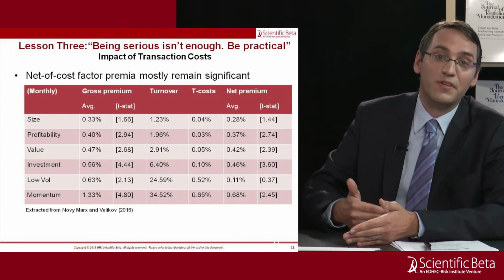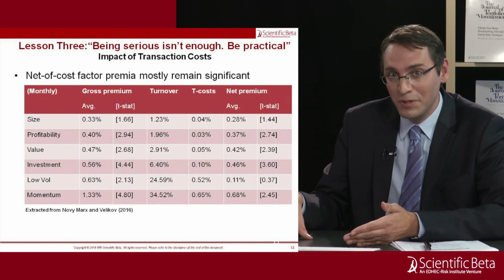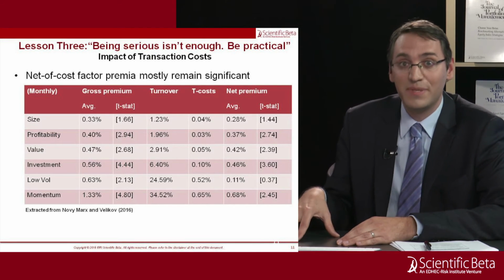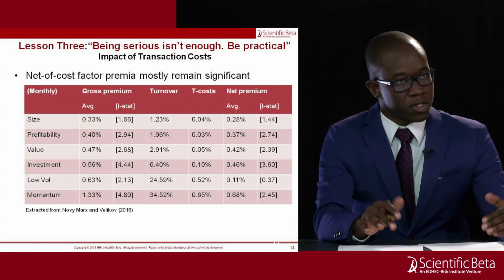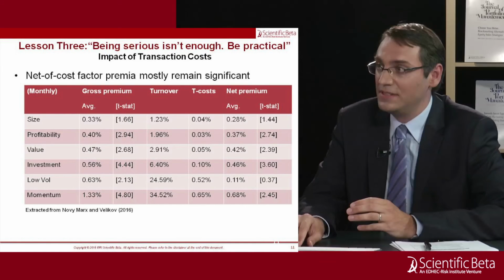And so what this shows is that even if you don't take care of good implementation, and you just naively apply these academic factors, in many cases the net premium is still positive and significant. Okay, so slight manipulations to implementation lead to even better net results, as it were. Yes, indeed.